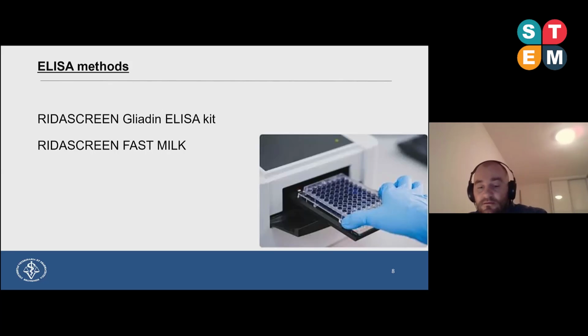Ridascreen Gliadin ELISA kit is a sandwich enzyme immunoassay for quantitative analysis of prolamins from wheat, and also rye and barley. It is used to control contamination of diet products, usually for patients with celiac disease. Ridascreen Fast Milk is also a sandwich enzyme immunoassay for the quantitative determination of milk proteins in foodstuffs. Antibodies specifically detect caseins and beta-lactoglobulin from cow's milk, but this method is also used for detecting allergenic components in sheep, goat, and buffalo milk.